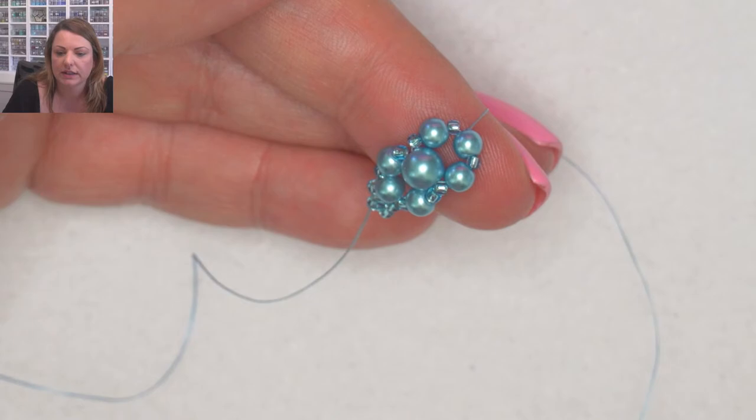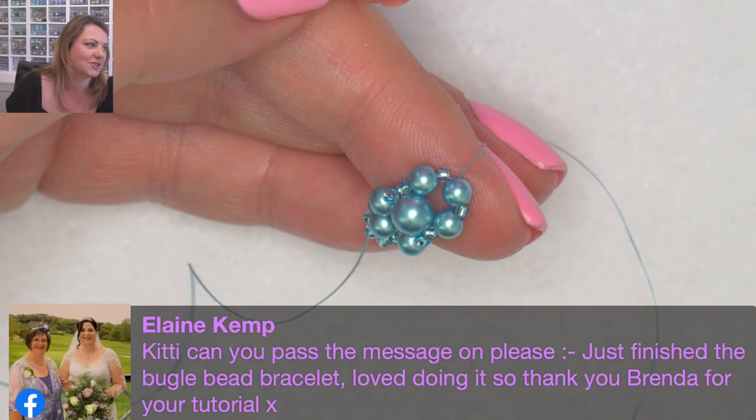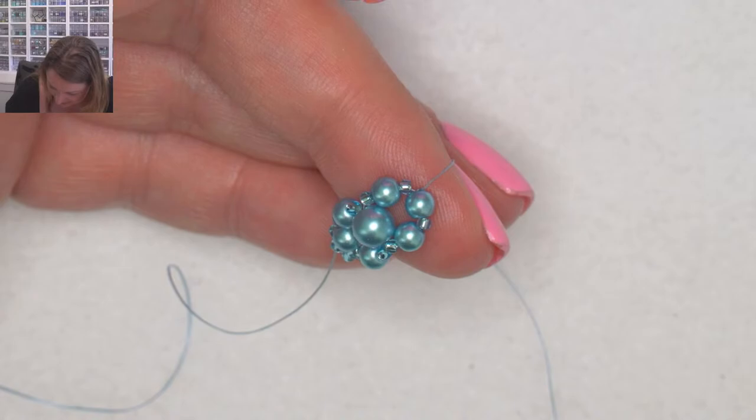Oh, Brenda, we got a message here for you. Elaine is saying, Kitty, can you pass the message on, please? Just finished a Vugo bead bracelet. Love doing it. So thank you, Brenda, for the tutorial. You're very welcome. We were talking about this the other day. We need to get Brenda to do it in something else. Yep, she'll do another one.